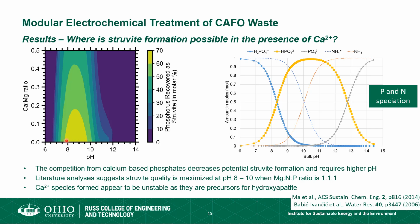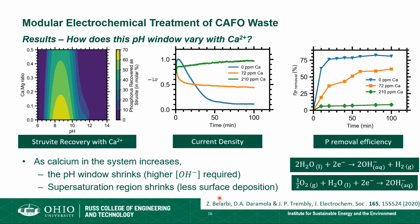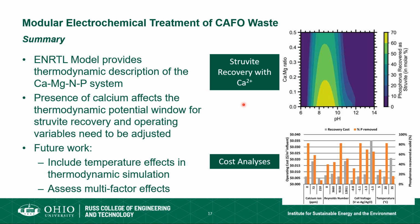In addition, what we notice is that as we increase the amount of calcium in the system, the window for struvite formation starts to decrease. And so in our one-factor analysis that we're conducting, what we realize is that once we start to increase the calcium in the system, we would need to modify our potential where we have this reaction occurring, because if we increase the potential, that will increase the amount of hydroxide we can generate, and that would allow struvite deposition to occur.